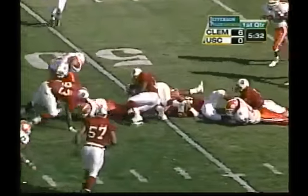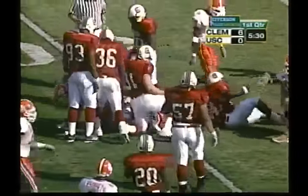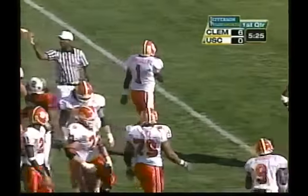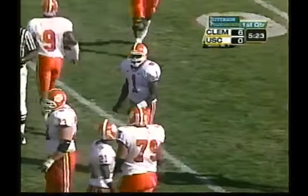Dantzler keeping it himself in good pursuit by the South Carolina defense. And there's Kenny Harney again to make the tackle. Harney had 9 solo tackles versus Florida a week ago, a game that otherwise should be forgotten by the folks around here.